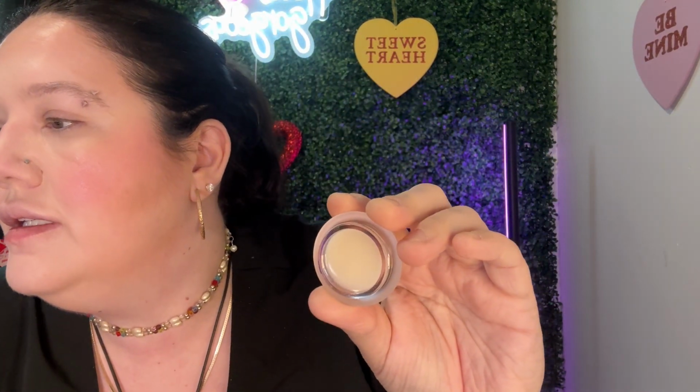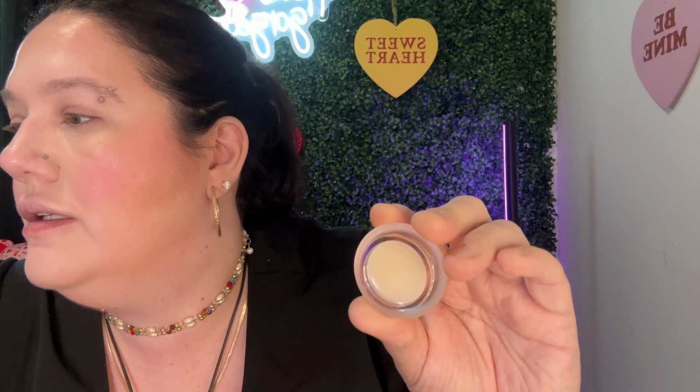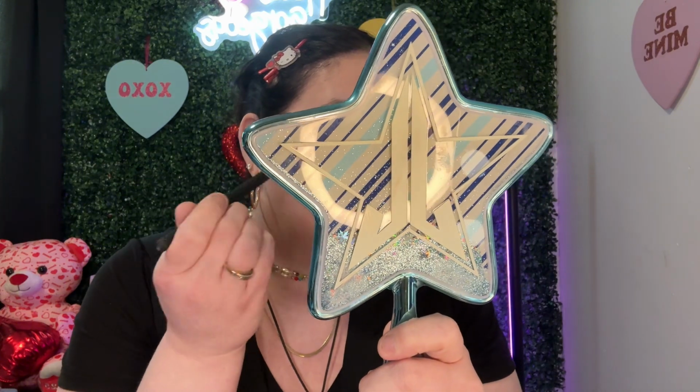And then we're gonna go in with the cream highlight. And it looks like this. Let's see what we're working with. I'm gonna go in with a small brush like this. Oh, I don't know how I'm gonna feel about this. I'm just gonna tap the excess off on my hand, and I'm gonna go on the top of my cheek.